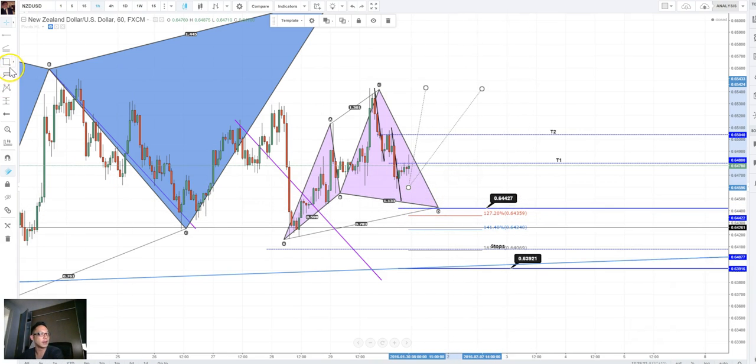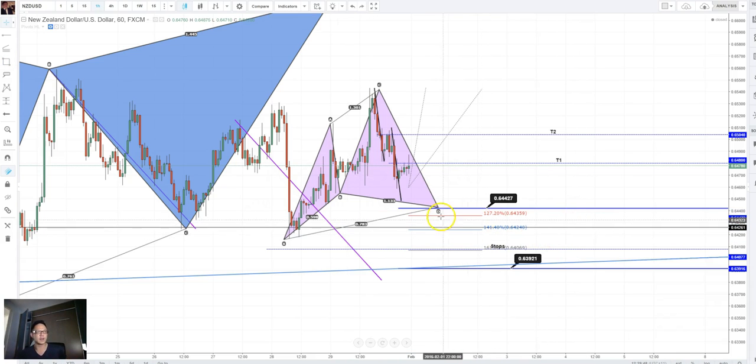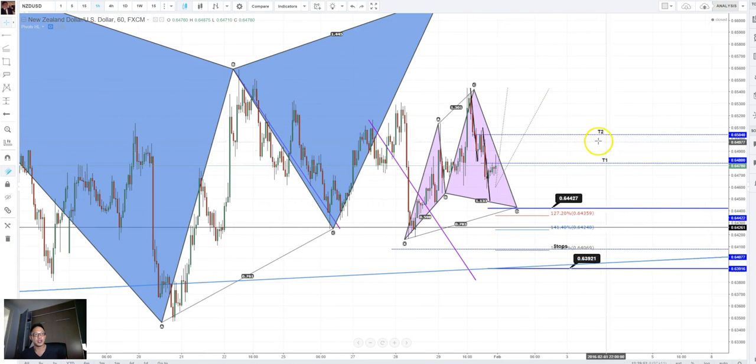Now you've got to remember that even though the pattern's complete here, that's an entry signal. But technically, price can go as low as 64, 190, in reverse, and still be a valid pattern. Just the targets will be different. You'll have to move the targets down a bit. That's about it. As long as it doesn't violate the X leg, you're fine, right? So if we get confluence around these levels here, I'm not too fussed about that. But the initial targets are around here.